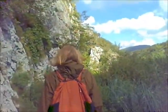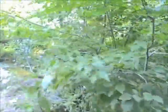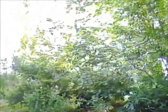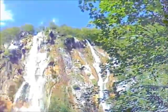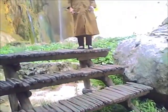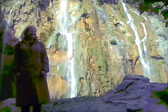Limestone walls. Fascinating place. Tiny little pools. There's running water everywhere. And we look up at this. I mean, is that gorgeous or what? Amazing. Just amazing. Sea balances. Oh, it's great. Look at that. Oh, look at that. King of the mountain. Queen of the mountain.